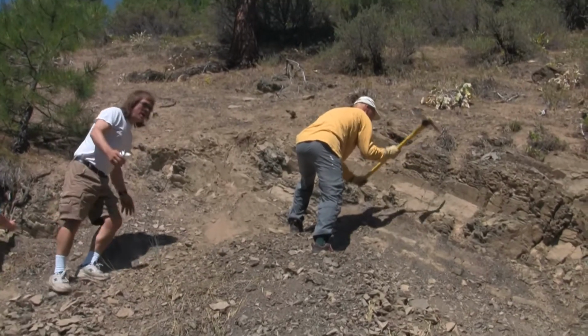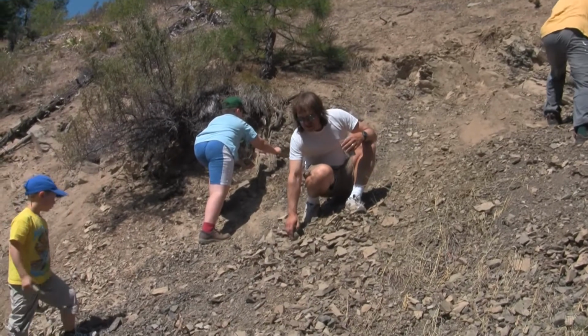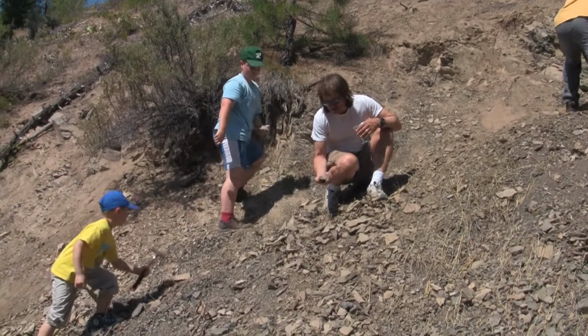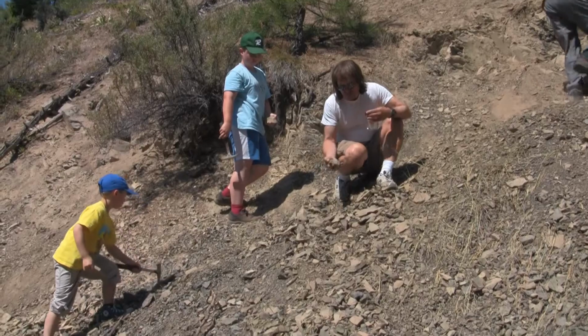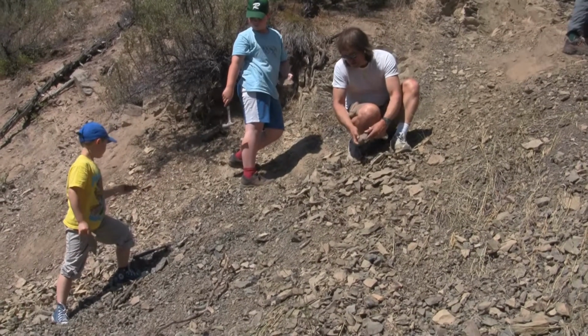And while you're off to the sides, all these rocks have fossils in them. Stephen here just picked up a bunch. This rock is full of fossils. You could take this rock and start splitting it and see what you get.